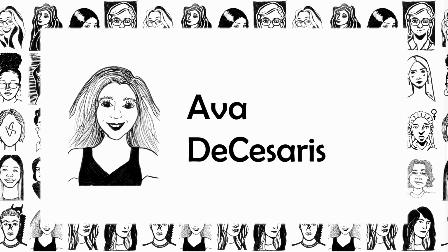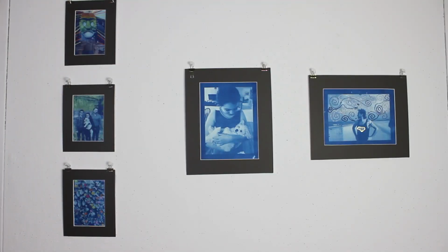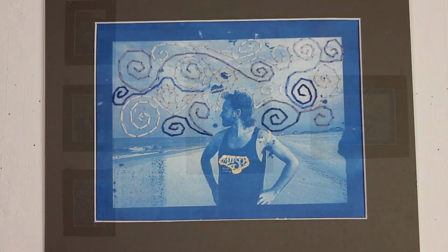In my cyanotypes, I included my brothers Austin and Anthony, my dog Lollipop, and myself. In the beach scene, I embroidered swirls around Austin to create a sense of freeness that you feel when you're at the beach.